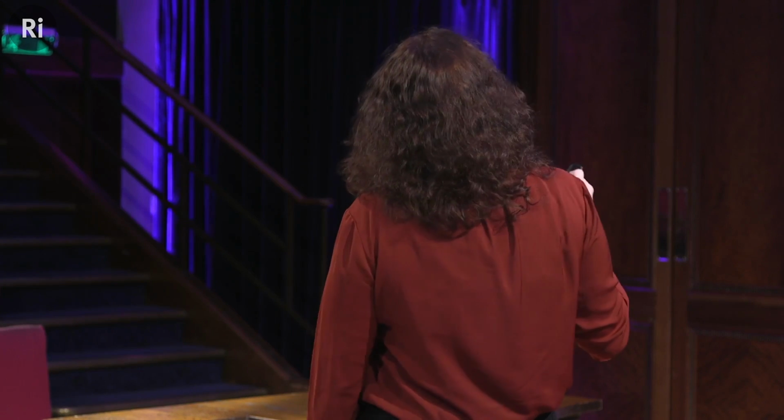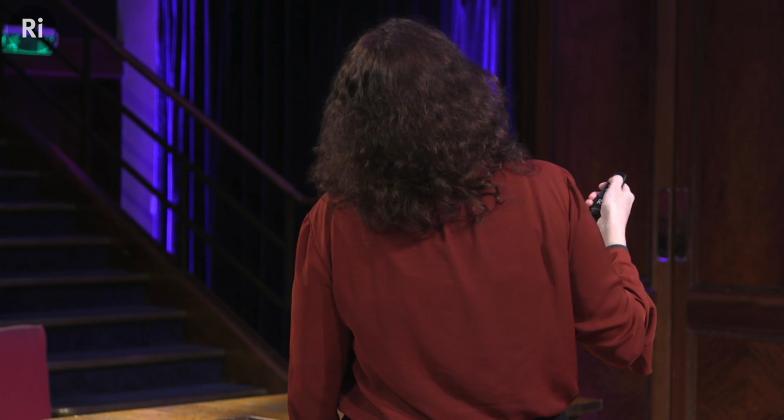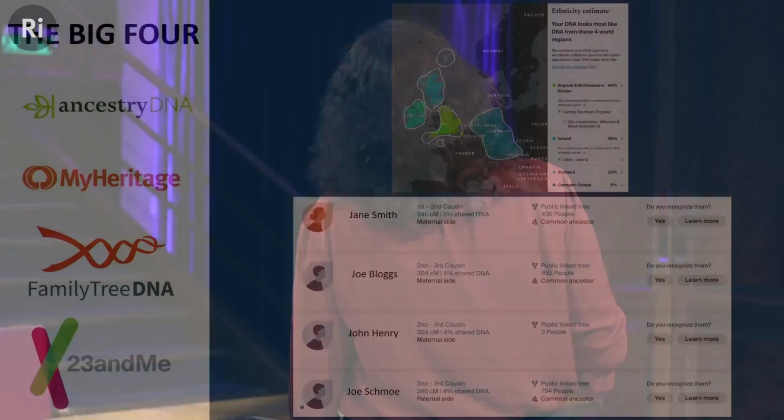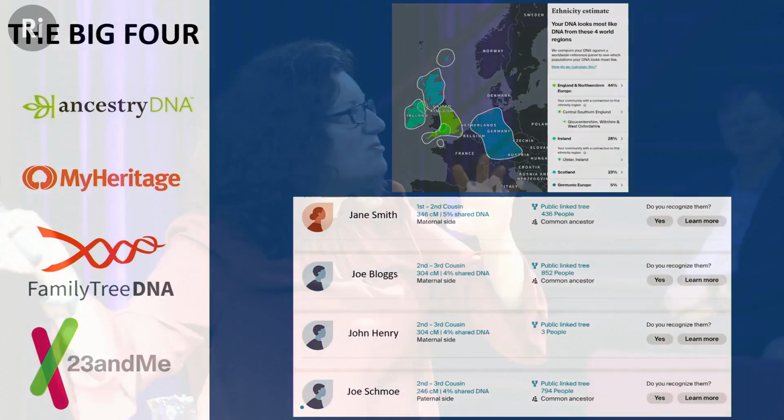And the other thing it does is it will give you people who you're matching and tell you how much DNA you share with them. So those centimorgans again. For example, here you've got 346 centimorgans. It doesn't tell you precisely how you're related to somebody, but it gives you an indication. You need to get other bits of information, like how old this person is. Could it be, at that amount of DNA sharing, a first cousin? Could it be a first cousin once removed? This kind of thing. So this is really useful.